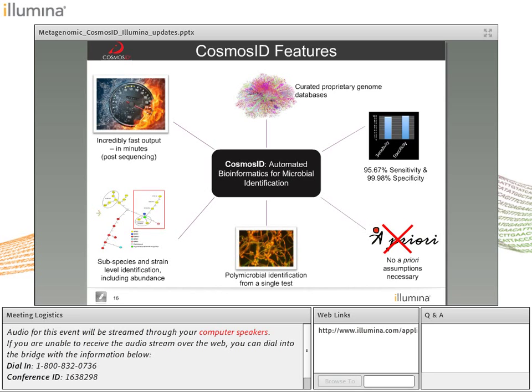We also, unlike other conventional microbial methods, if you use shotgun metagenomics and our software together, you can do polymicrobial identification in a single test. You don't need to know what you're looking for before you look for it. You don't need any assumptions before you run our software.